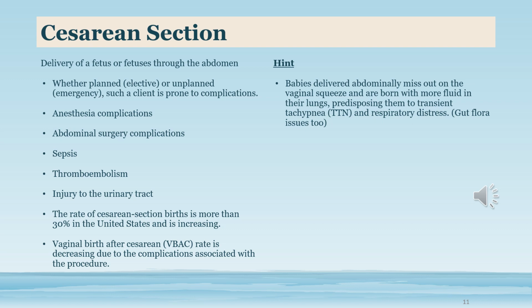Then there are unplanned C-sections that need to be done, but they're not necessarily emergent. That means baby looks fine, mom looks fine, we can move at a little bit more reasonable pace. So there's several different kinds that you can have.